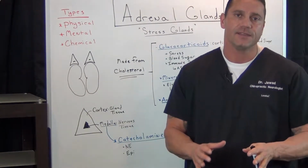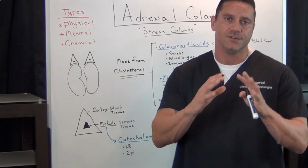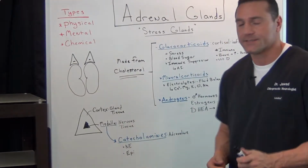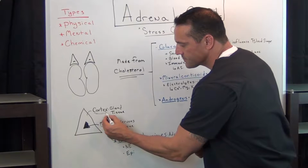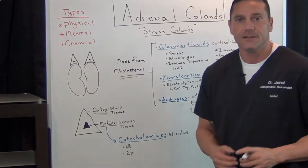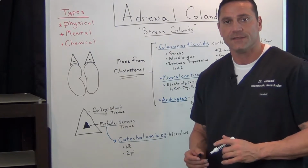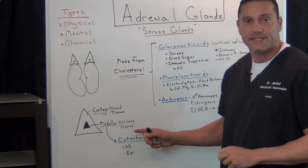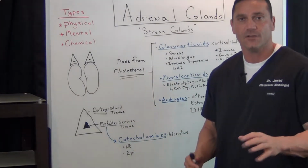Now, what's unique about the adrenal glands is that each has two types of tissue. The outermost portion is called the cortex, and that's composed of glandular tissue. But the innermost portion is referred to as the medulla. And what's unique about the medulla is that it's not glandular tissue, it's actually nervous tissue. And that is responsible for releasing what are called catecholamines.